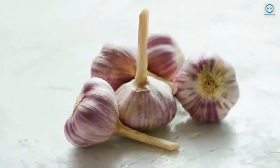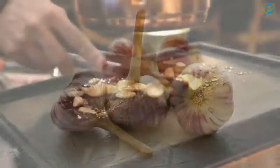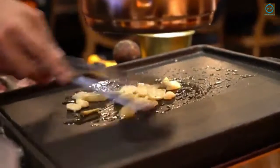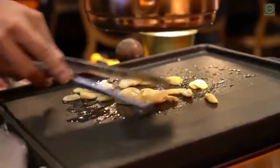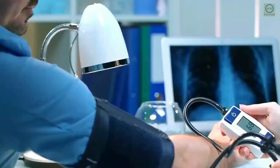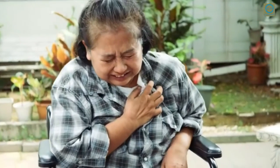Garlic is one of the ingredients that are most often used in cuisine around the world. It gives good taste to the food, but also is very powerful and can heal many ailments. Consuming it raw can be an amazing and powerful medicine. Garlic can decrease high blood pressure and cholesterol, prevent coronary heart disease and heart attack. Also, it can stop the effects of atherosclerosis.